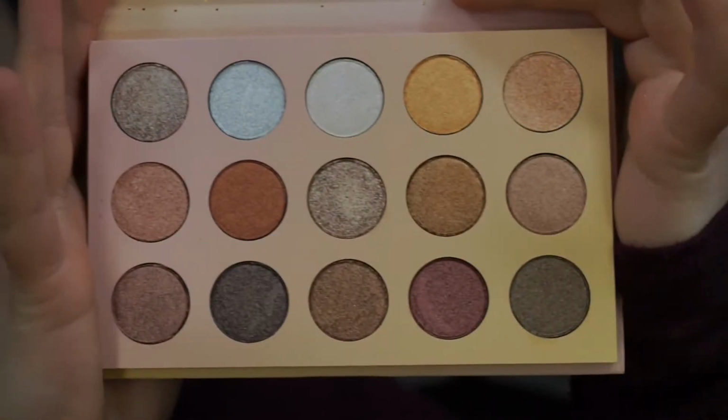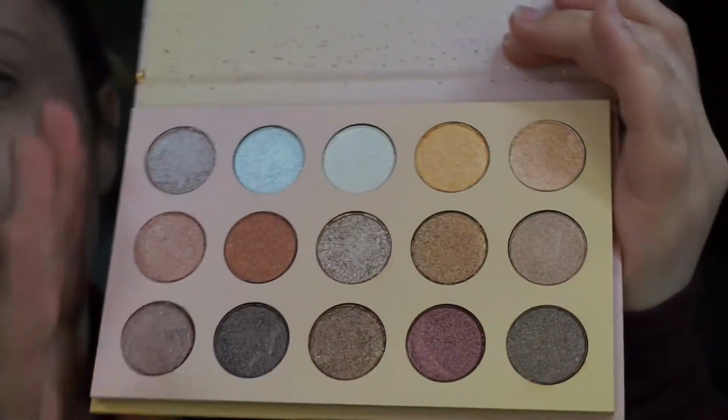And then the last palette I actually got for free. ColourPop was doing, if you spend a certain amount of money, you get a palette for free, and you get to pick one. So I chose the Golden State of Mind palette. It looked really pretty. This one actually has 15 shades in it.